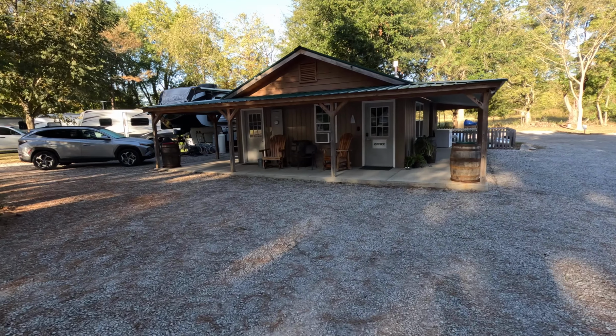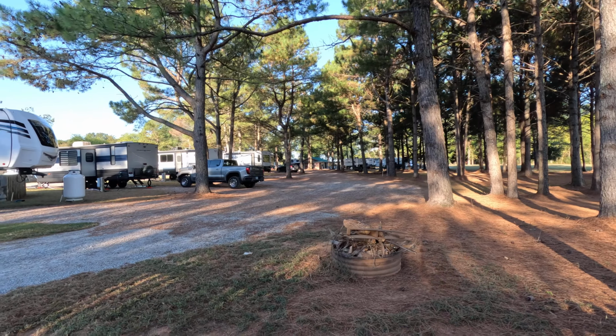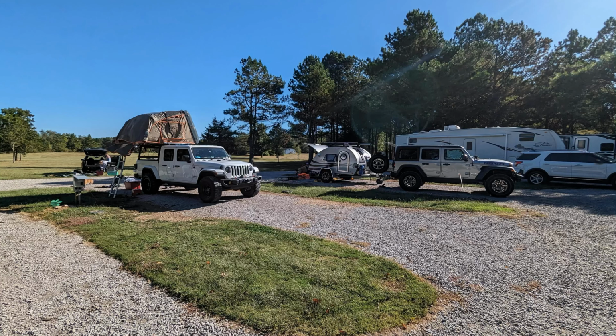Our stay was short, but we really enjoyed this campground, and the owners are super friendly and helpful. We hope you get a chance to visit this campground.